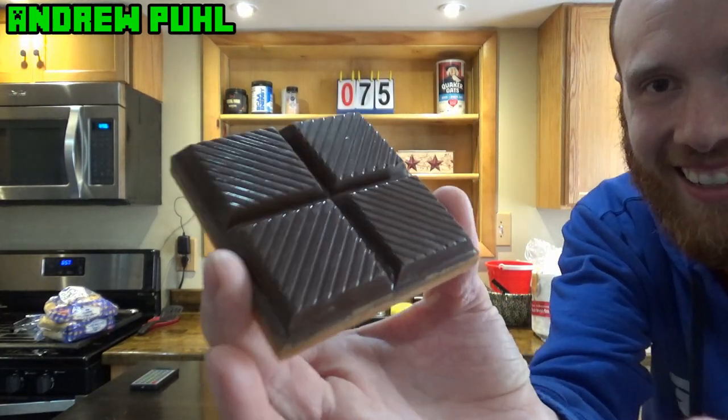Here we have the Nemesis bar. Now the back looks like it's peanut butter. Dark chocolate on the front. Toffee bits inside. I'm going to run this timer in the background just for the full duration, but I'm going to go into a timer on my phone and do the 2 minutes.